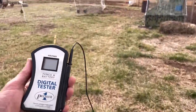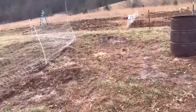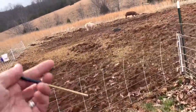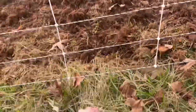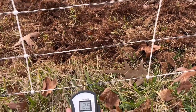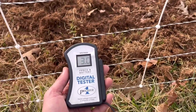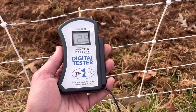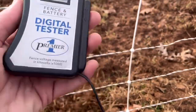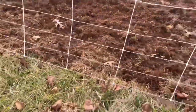Your Premier One fencing system comes with a digital tester. Very useful. I think I've showed you on videos before. This goes into the ground like that, and then you test the fence. 3,000 volts. And again, I've never used this system with 3 lengths of netting. So I don't know if 3,000 volts on every strand is good or not.